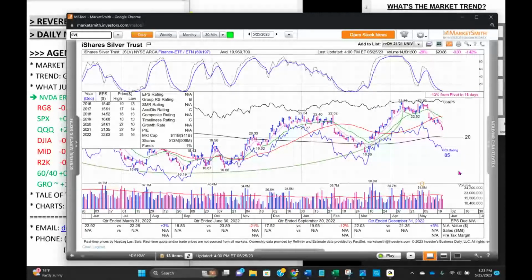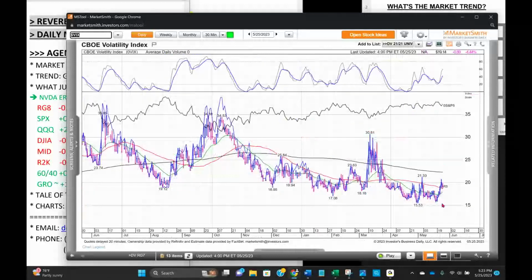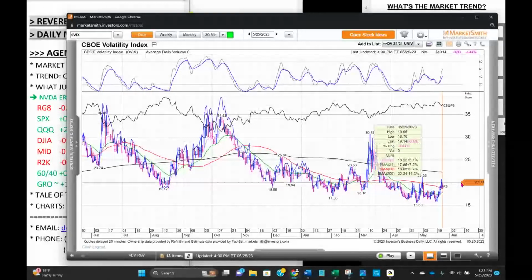The VIX now, we got a little stretch to the downside on the VIX. Late last week, early this week, then the debt ceiling shenanigans started. We did break back below the 20 level. You can see that 20 has been acting as resistance.